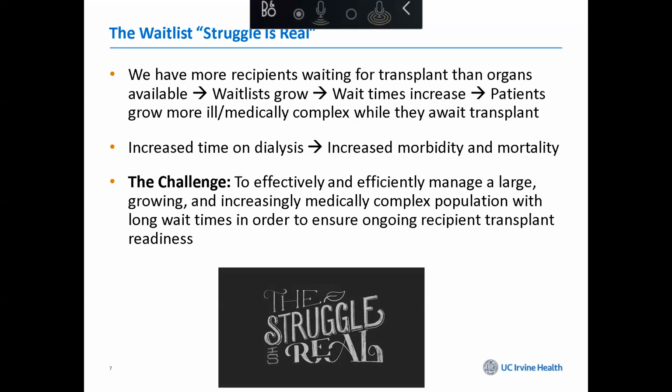And our challenge is to identify ways to effectively and efficiently manage a large, a growing, and an increasing medically complex population that faces long wait times. And we have to make sure that they're ready for transplant at any time. So our challenge is to make sure that we are maintaining transplant readiness in order to transplant this complex population and get them off the wait list and onto their post-transplant life.